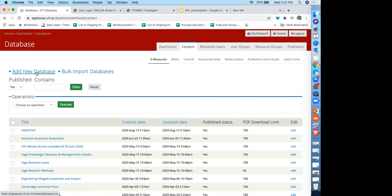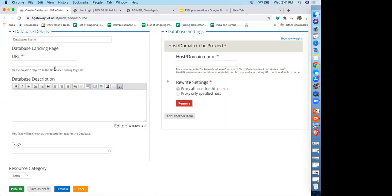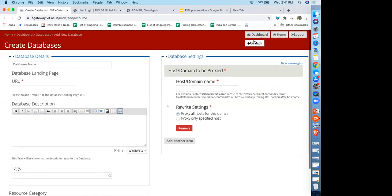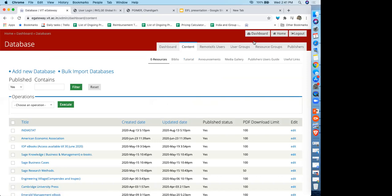So if you are subscribing to any new database, it's simple: click on add new database, and from the backend you can easily upload the database, so that your users will start accessing the content directly from the front end. This is very, very easy and simple, and there is no need for a lot of technological knowledge to handle the portal, because all content management and user management is in the hands of the admin in just a few clicks.